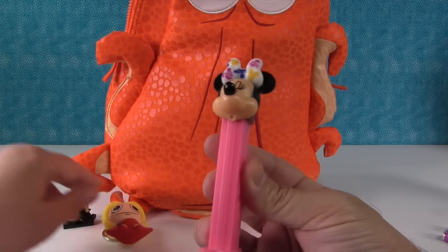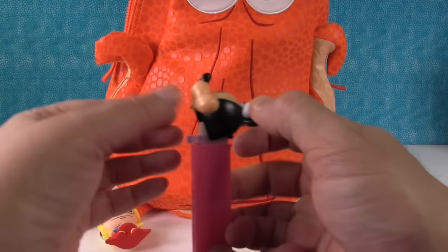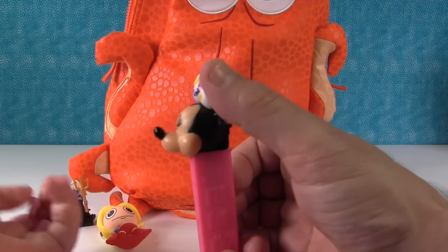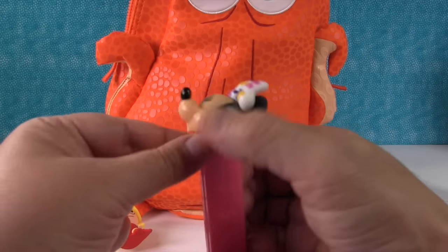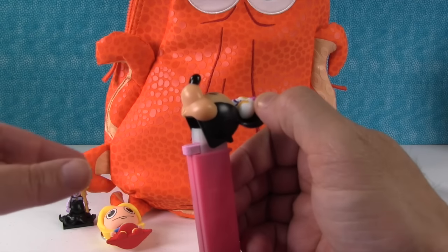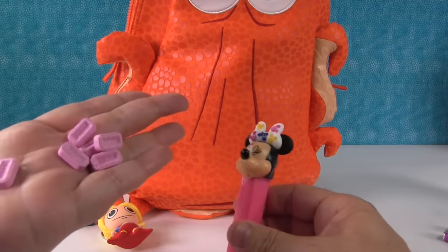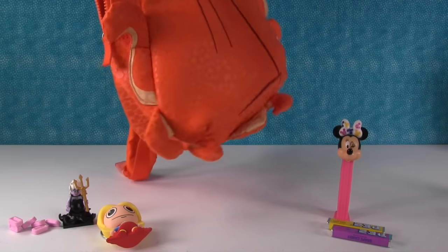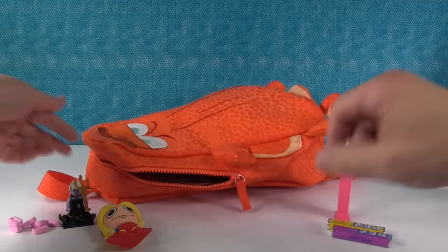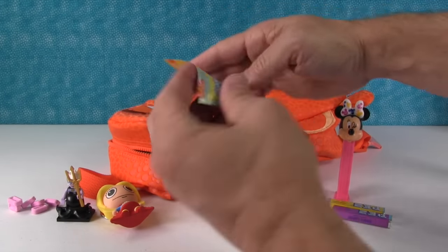So here's Minnie, all loaded with candy. Ooh. Ready? Can I have a candy, Minnie? Yes. Oh, delicious. Yummy. Don't bite me. I got one. Awesome. She's cute. We still have those two packs of candy. We might have to lay Hank down. Yeah, I think we do. There we go. Okay. Then we can see all our toys better.